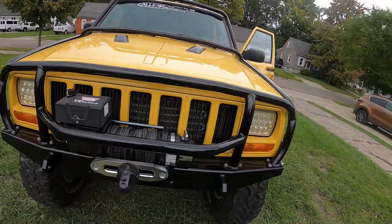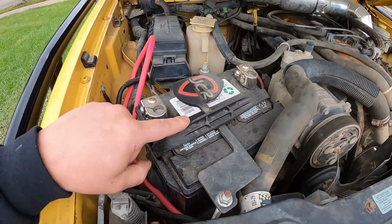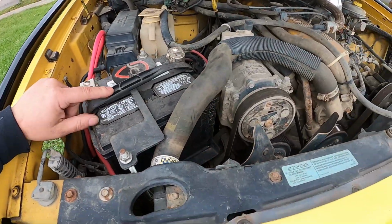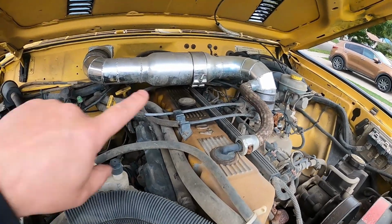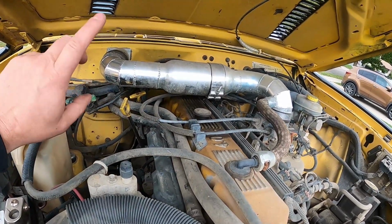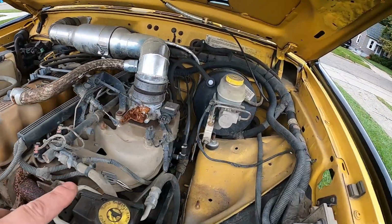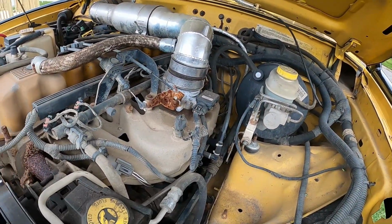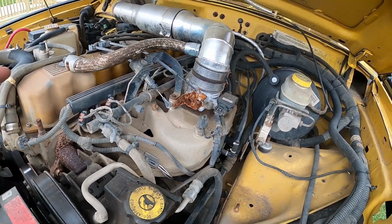All right, let's pop the hood and see what we got. So here under the hood, we have a JCR battery tie down and battery tray. We have a stock 4-liter. We have the Spectrum cowl intake. I love it. That thing has been super awesome over the years. It has an aftermarket Ford throttle body and throttle body spacer. Otherwise, it's pretty stock under here.